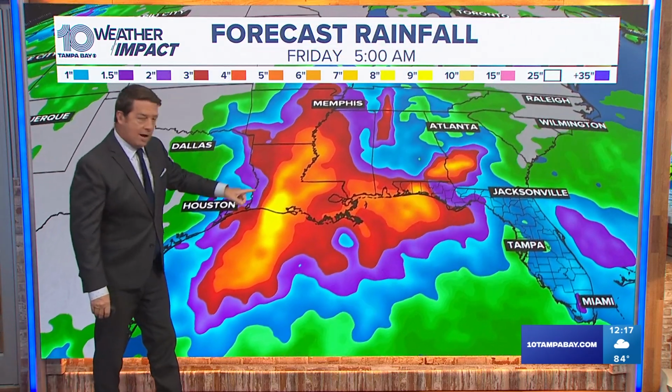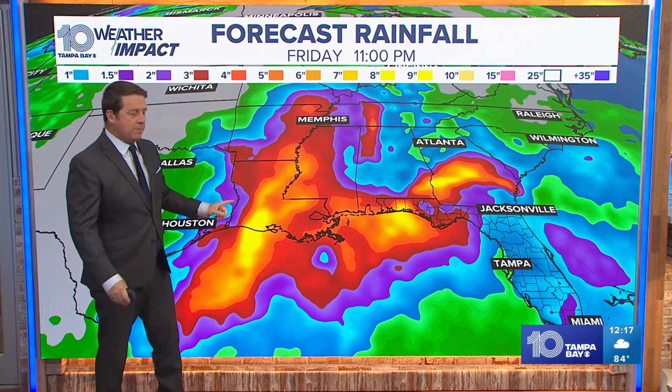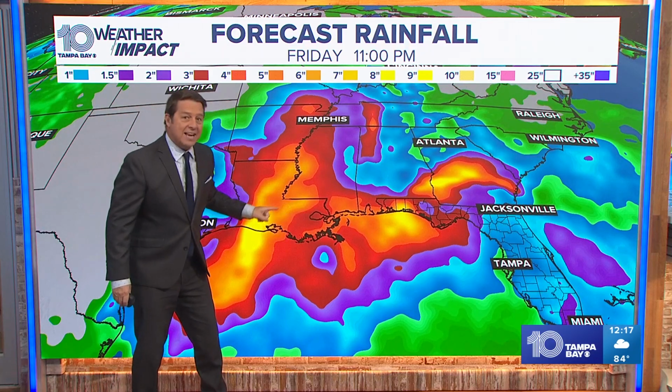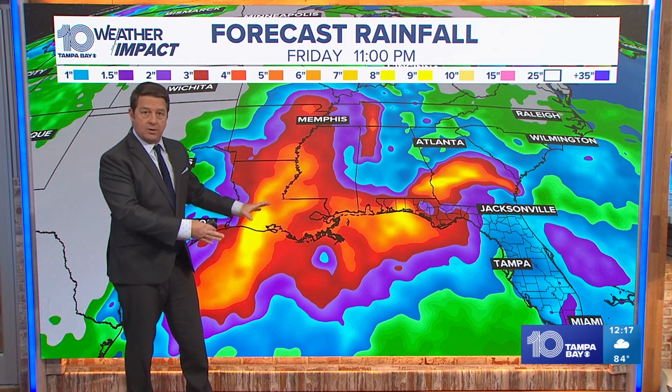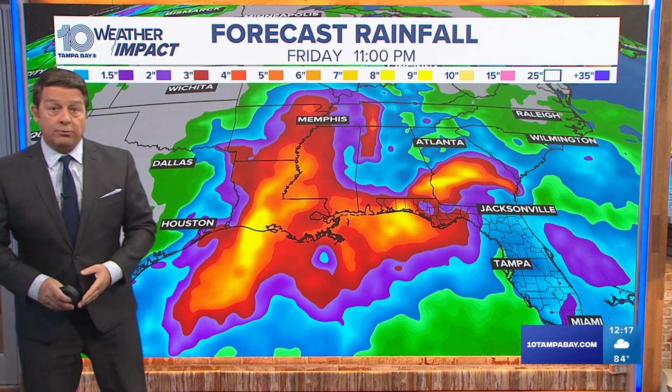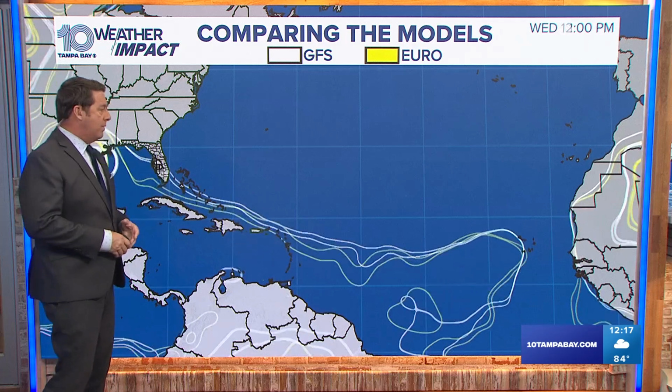This is the rainfall, obviously 6 to 10 inches or so. There's going to be different numbers, but I wanted to show you a bigger picture here because number one, they've had a ton of rain in southeast Louisiana over the past week. Plus, they're going to get this on top of it, and then it will extend all the way out in the panhandle of Florida. They're going to get quite a bit of rain out of this. Not much for us. Most of it will stay to our north and the west.